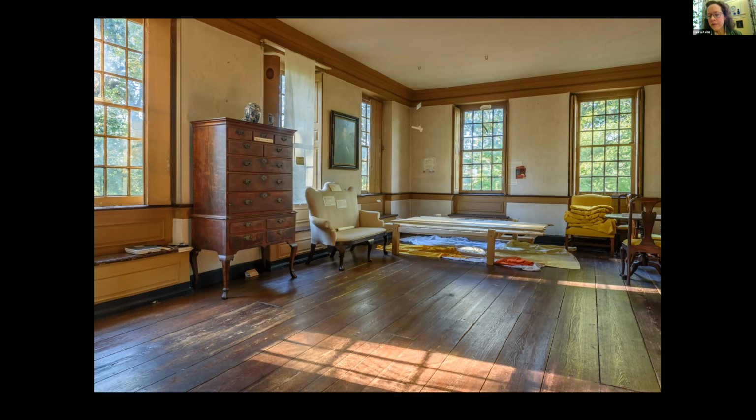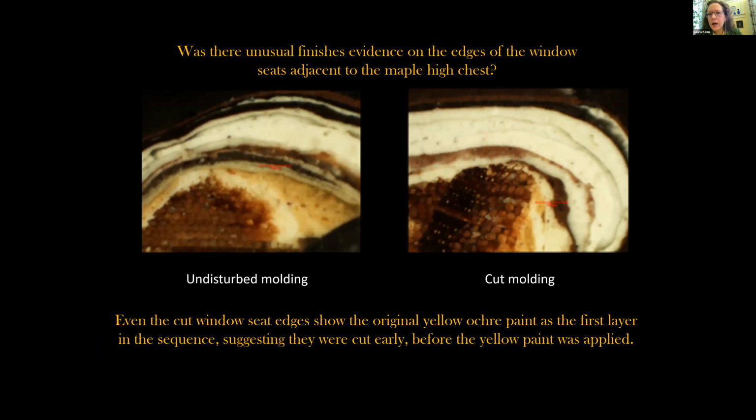And I wondered if through paint analysis, we might find out if that happened in this first generation or not. And in fact, one of the things that Catherine established for us is that even the cut window seat edges did show that original ochre paint as the first layer in the sequence, suggesting they were cut early and before the yellow paint was ever applied.